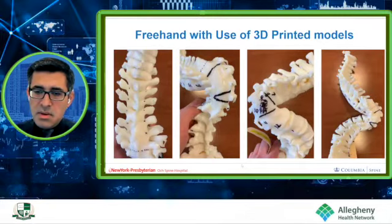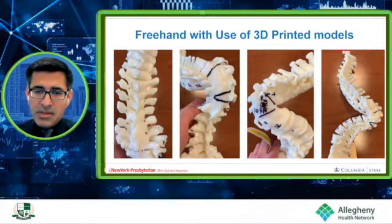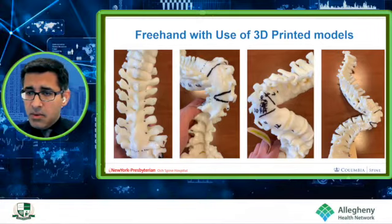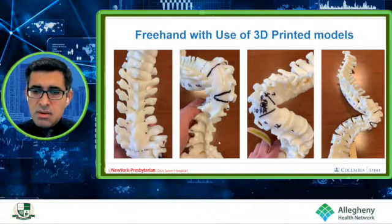And then the third, and a very important technique that can be used with freehand pedicle screws, is the use of 3D printed models. And this is especially useful in cases with severe deformity. As you can see in this patient that I'm showing, I have a 3D printed model of this patient, and I've marked out pedicle starting points for this specific patient. I can also take this model with me to the operating room and use it as a reference as I perform surgery, so that I know exactly where each pedicle screw is, and I can basically use this as a cheat for these complex cases to place freehand pedicle screws.